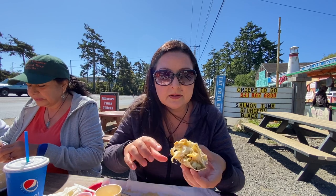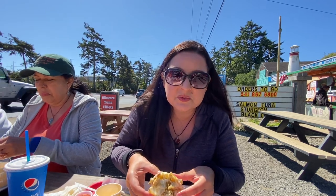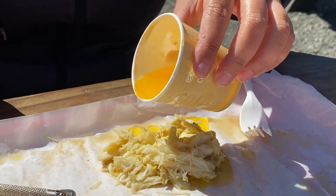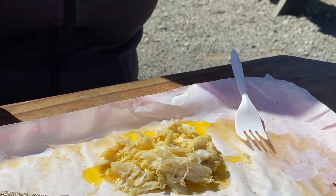I've already devoured all the crab legs because those are the easiest ones to get to. But there's tons of meat in the body of the crab too. And a lot of people don't know that you can get the meat in there, but it's a little extra work. So I usually crack the whole thing and then put it in a little pile, pour the butter on top, and then eat it with a fork. So let's see if I can get through that now.